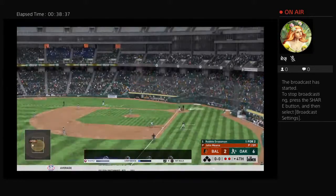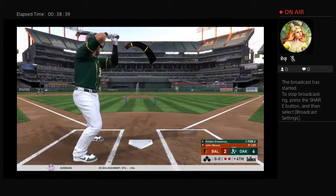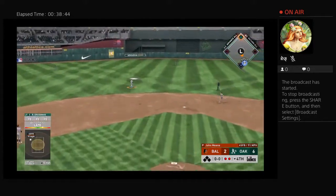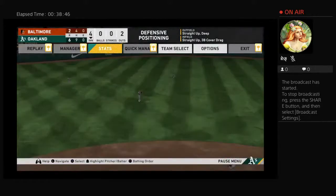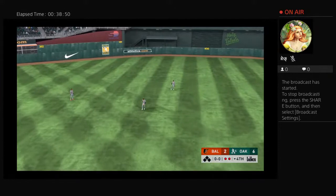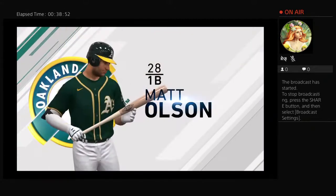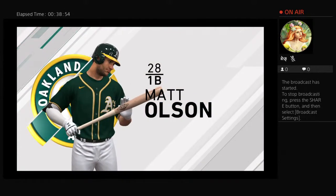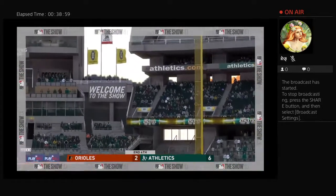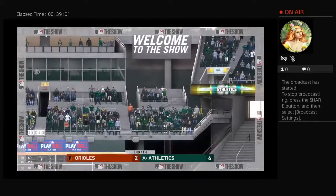Up next for Oakland, ready for another shot now, Robbie Grossman. A hit in 2 at-bats for him at this point in the ballgame. Now a fastball is lifted into the air to shallow center. And Iglesias will put the squeeze on this one to retire the side. But the A's put up a 3 spot here thanks to the 3-run home run. We're through 4. It's now 6-2.